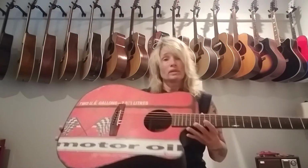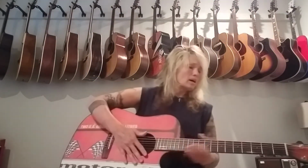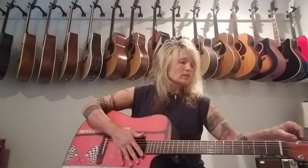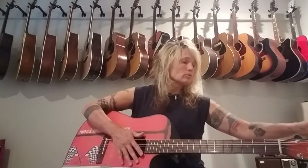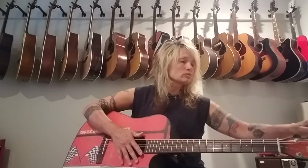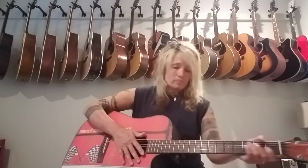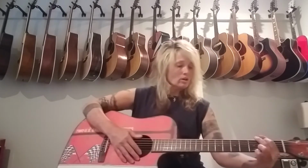And this guitar is in mint condition. It's just a really neat guitar. It sounds really good. It plays well. It feels good. It's comfortable. It's got the rubber around the tuners, which is nice. I like that. It's just a great guitar. Let me let you hear how it sounds.